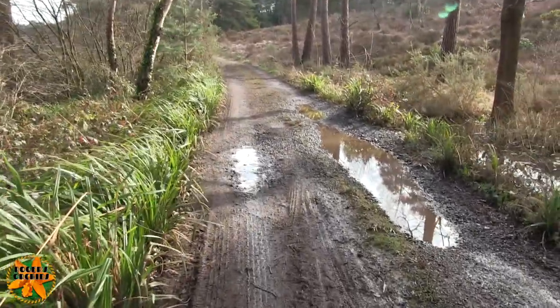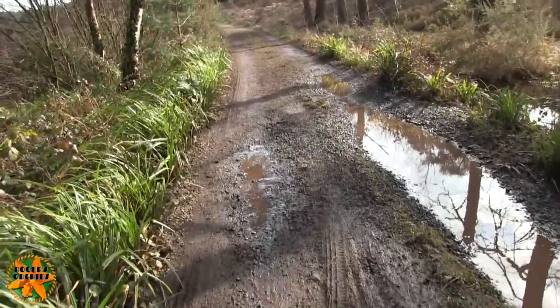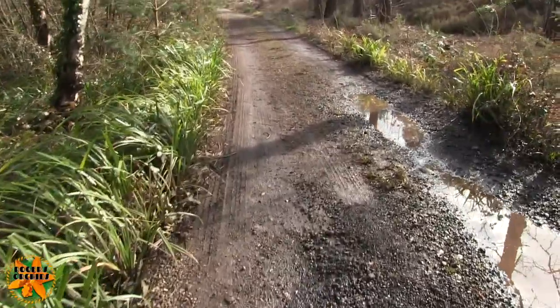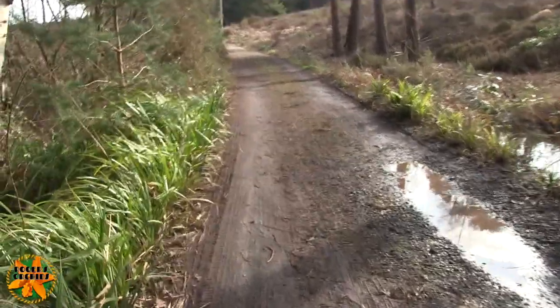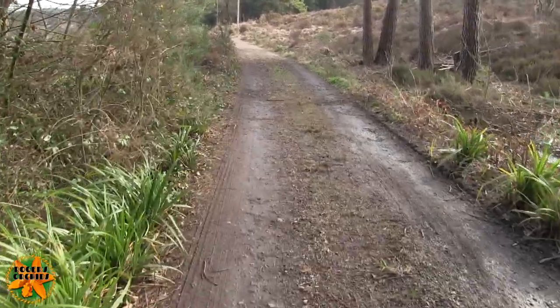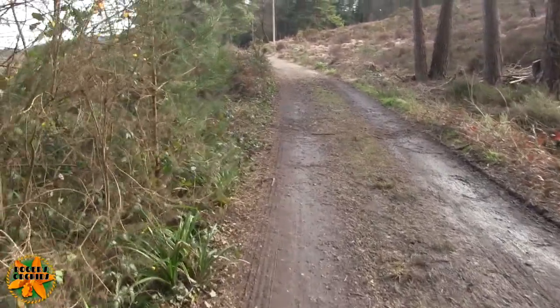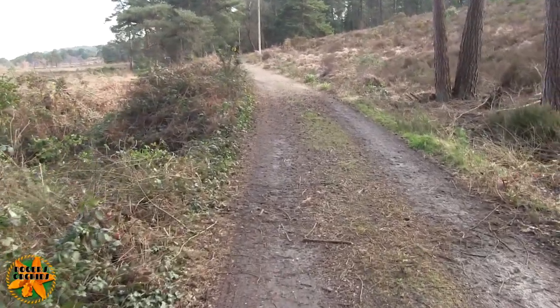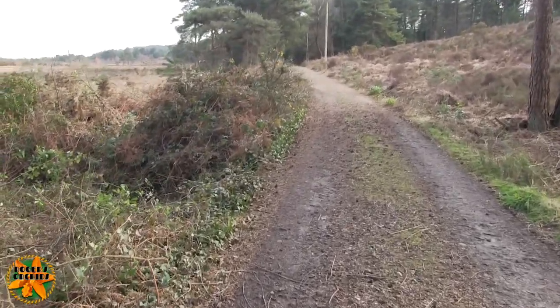I've never seen puddles, but I think it's the maintenance again. Once you get a dip, it fills with water and the car tyres go through and splash the muck out of the bottom, which makes it deeper, and then it gets deeper and deeper, and so it goes on. Strange place this is.